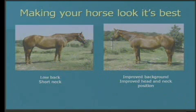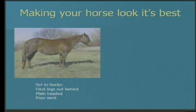On this next brood mare, pretty plain picture. She does have a lot of set to her hocks. We know that, and she kind of has a larger head, thicker neck. So, okay, we have to deal with those things. She is in foal, so yes, we do have a big belly, and that's fine on a broodmare picture. We want to show that they're in foal.